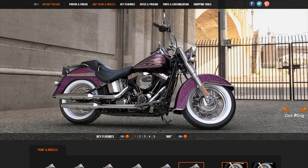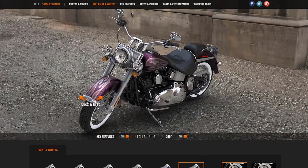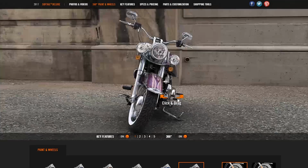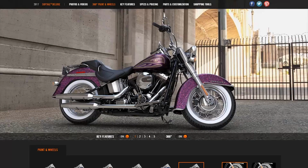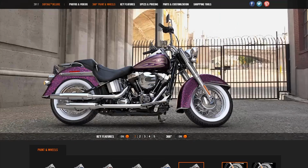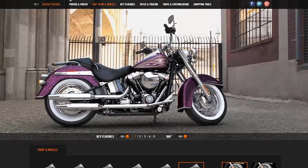This is a hard candy color. I believe they call this a hard candy Mystic Purple. I have yet to actually see this color in person. You've got to have a special customer to want this color, someone who really wants to be different. So I actually didn't order any of these colors this year.